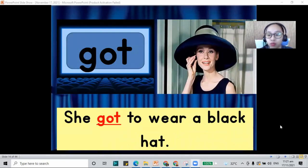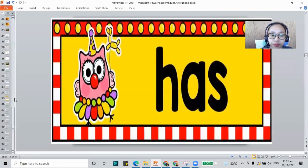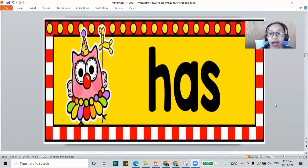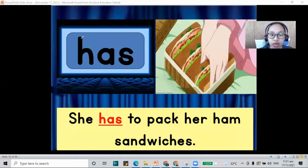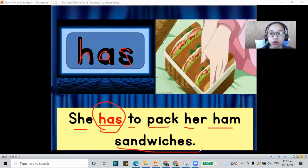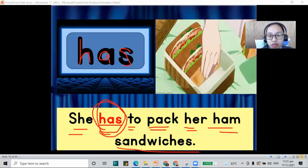Now, how about we move on to another word? And this time, our word is has. We have the letters H, A, and letter S to make the word has. Let's use it in a sentence. This is H-A-S to make has. She has to pack her ham sandwiches.